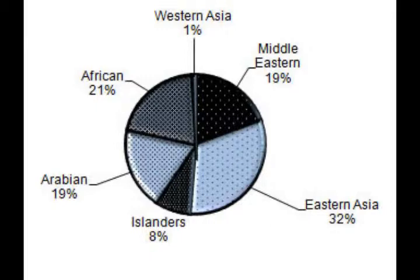Patients from East Asia, including India, Pakistan, and Bangladesh, were the greater majority at 32%. Second came in patients from Africa at 21%. Countries such as Egypt and Sudan were the leaders in that group. Funny enough, patients from the Arabian Peninsula and the Middle East came in third and were similar in quantity at 19%. Islanders from Philippines, Sri Lanka, and Indonesia made up 8%, and at 1%, Western Asians from Poland and Ukraine completed the group.